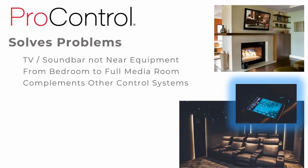Here's a big one that I think a lot of dealers really have an opportunity for and really miss using Pro Control for. And we've seen this classically, right? Let's say you're doing a 6-zone distributed audio system with a full-blown automation system. And here comes room number 7, which means a whole other chassis or a chassis upgrade to get there, which means now your cost per zone just went from 1,000 to probably 2,000.